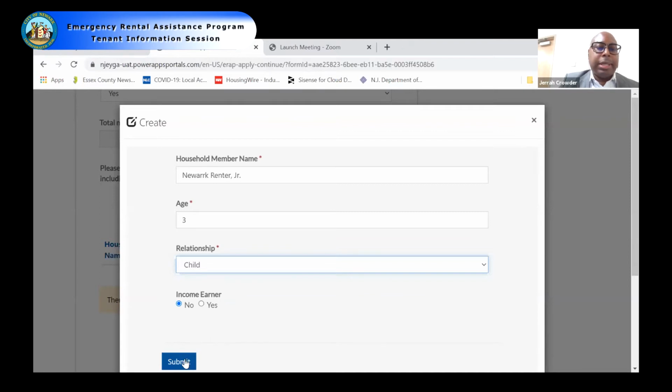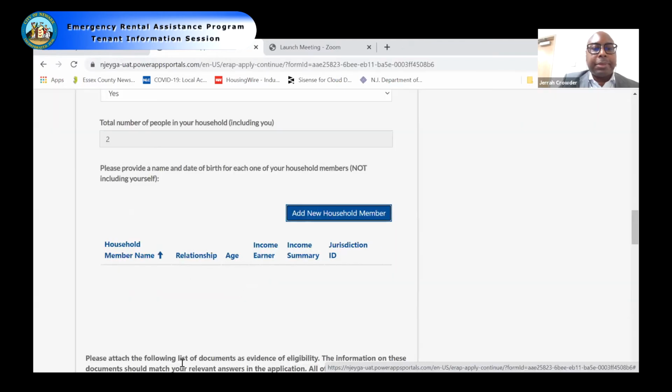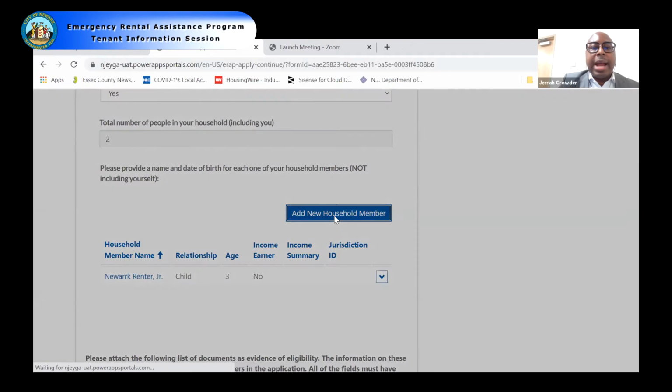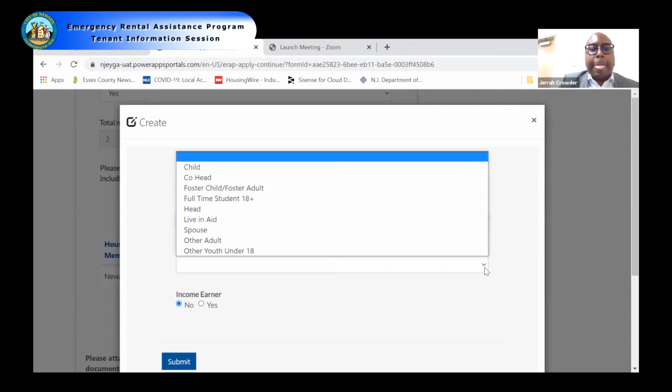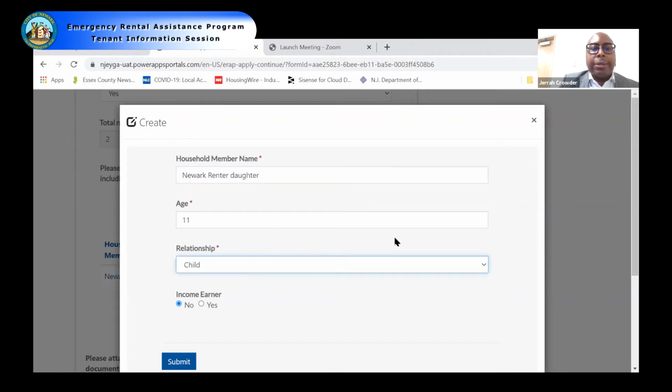Income earner, no, it's not an earner at 3. Age 3. I'm going to add another household member. Let's say Newark Renter, daughter, age 11, relationship child.